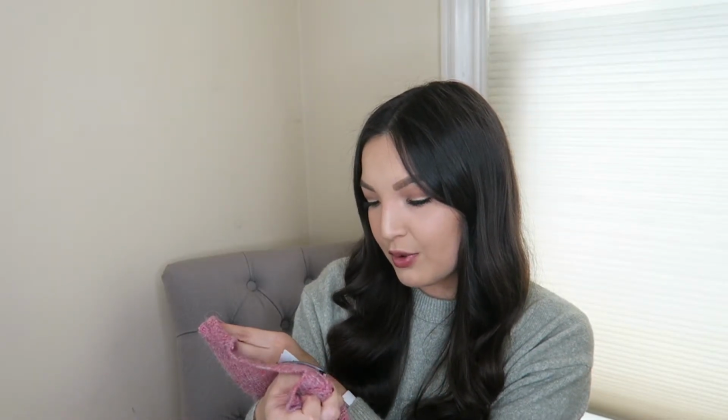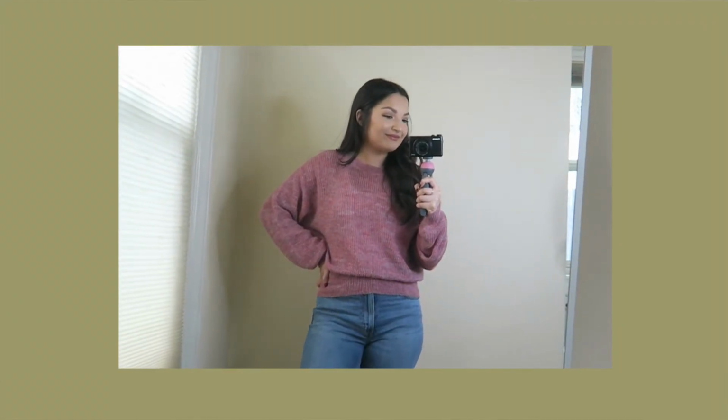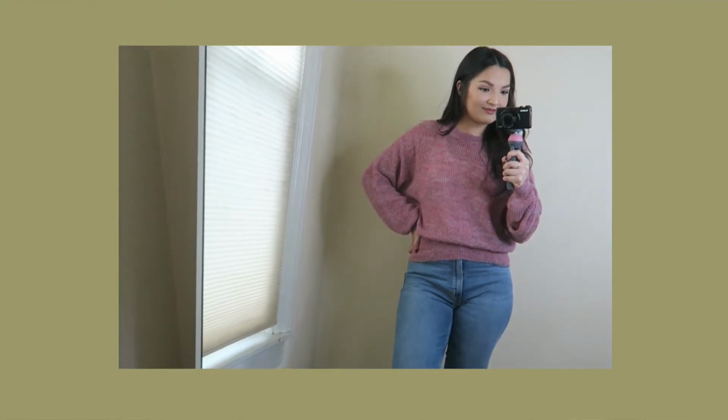Next up is another sweater, and this is from the brand Vero Moda, which is a brand I've never heard of before. This is a size small, and I bought this for $12.99. And the reason I thought this sweater would be nice is not only did I love the color, but I also loved the way that it looked like it would fit, and it does fit the way I thought.